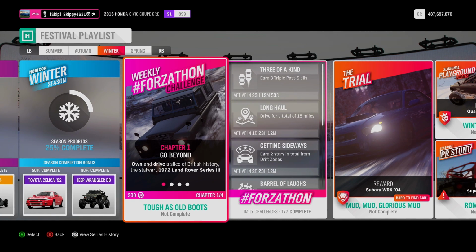We'll check out the Forzathon shop at the end. We'll get all 4 chapters complete first. So Chapter 1, Go Beyond: Own and drive a slice of British history, the stalwart 1972 Land Rover Series 3.